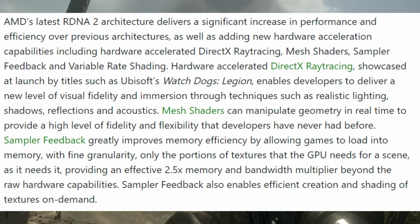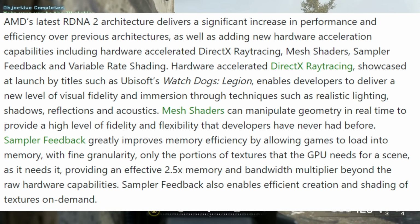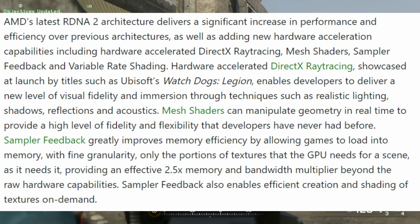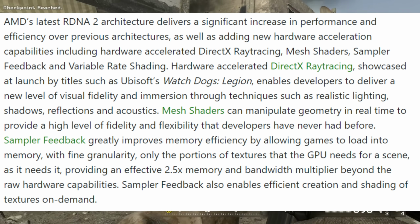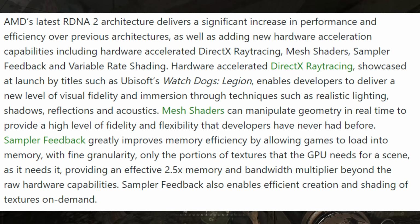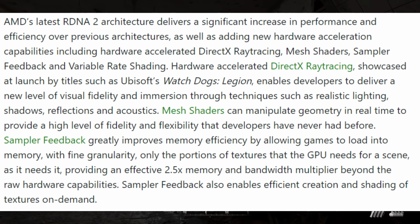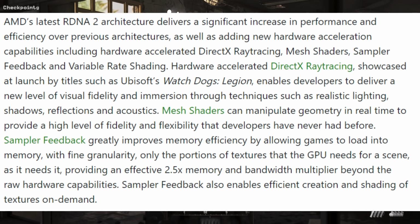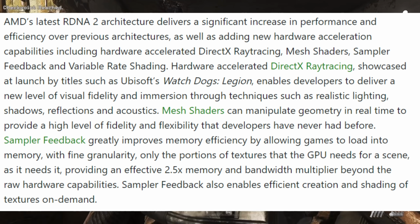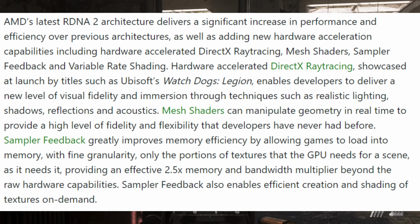Mesh shaders can manipulate geometry in real time to provide a high level of fidelity and flexibility that developers have never had before. Sampler feedback greatly improves memory efficiency by allowing games to load into memory with fine granularity only the portions of the texture that the GPU needs for a scene, as it needs it, providing an effective 2.5 times memory and bandwidth multiplier beyond the raw hardware capabilities. Sampler feedback also enables efficient creation and shading of textures on demand.